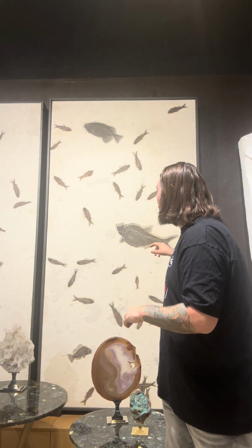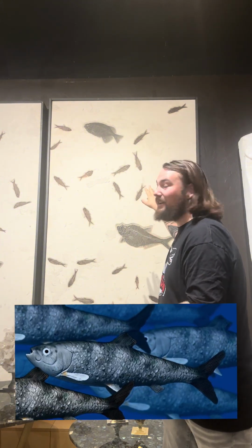Now, these fossils right behind me are near and dear to my heart because these are fossil fish from the Green River Formation. Our very first video on YouTube was all about the Green River Formation in Wyoming, Kemmerer specifically. Now, these fossil fish right here all come from an 18-inch layer, and they're absolutely phenomenal. We have a couple of different species represented here. A lot of the smaller fish are Knightia, which is actually the state fossil of Wyoming.